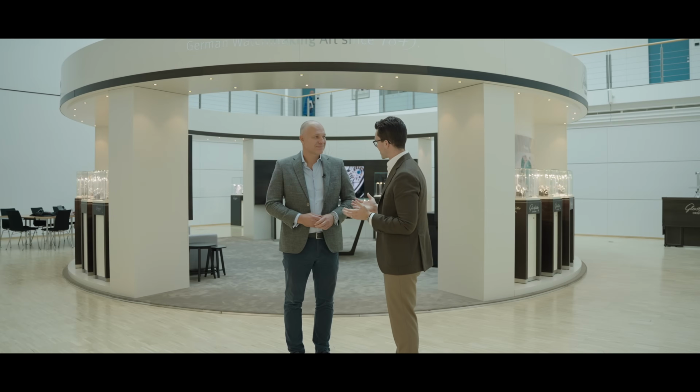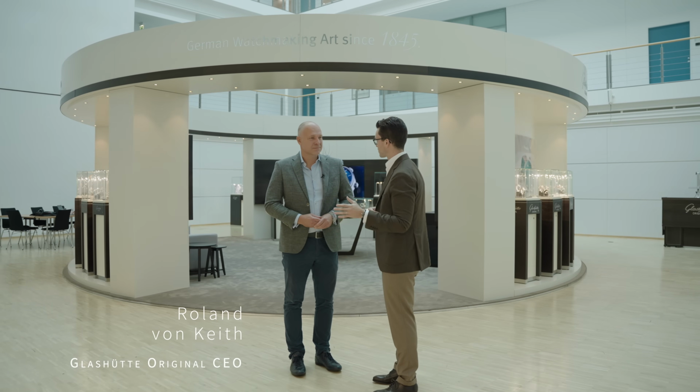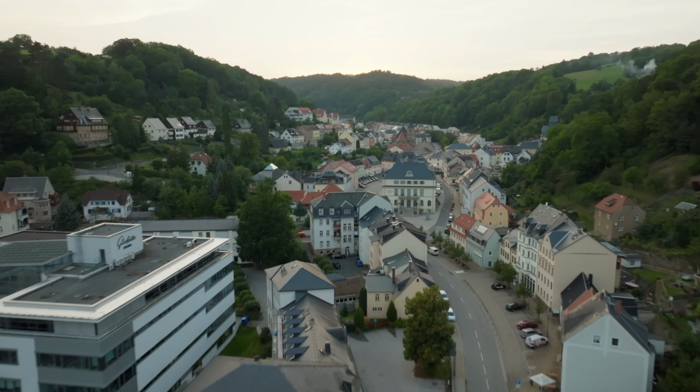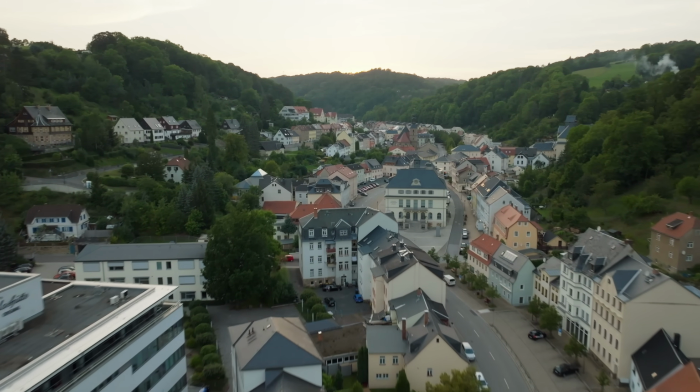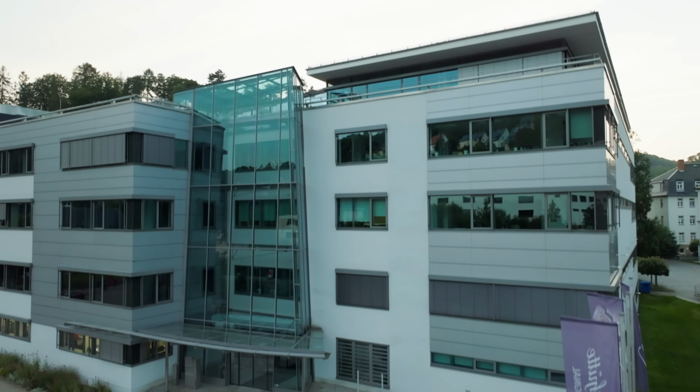So Roland, thank you very much for opening your doors up to us. Now we are in a storied region. We're in a mecca of German watchmaking, Glashütte. What does this region mean broadly for German watchmaking, but also for Glashütte Original?